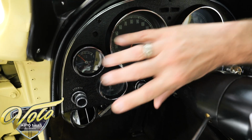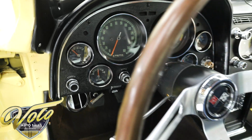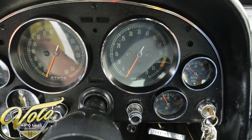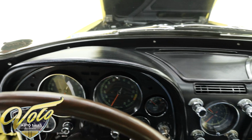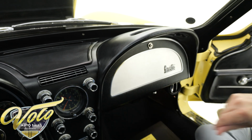69,608 miles. This whole dash area is all very nice. All the instruments are nice. They're not faded. It's a 6,000 RPM tach because it has the 350 horse engine. The dash pads, I've bought them before where they're cracked, they're split, and then we have to replace them. All this is nice. All the trim is nice.